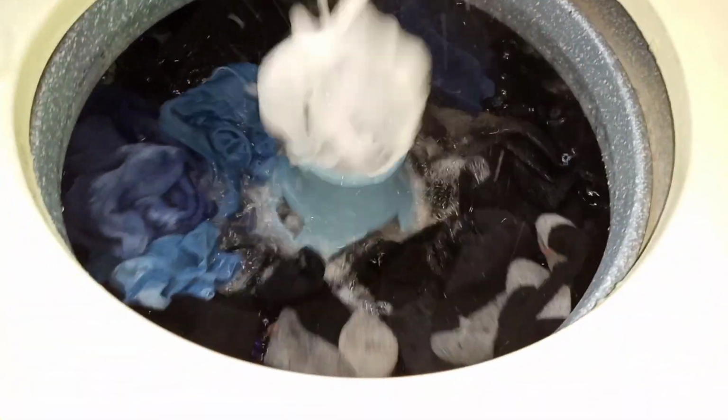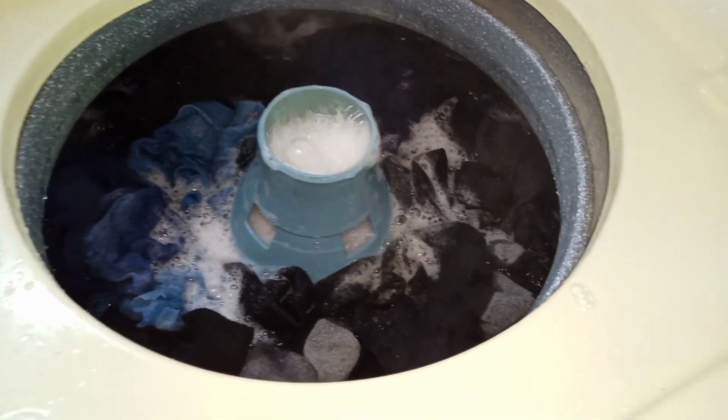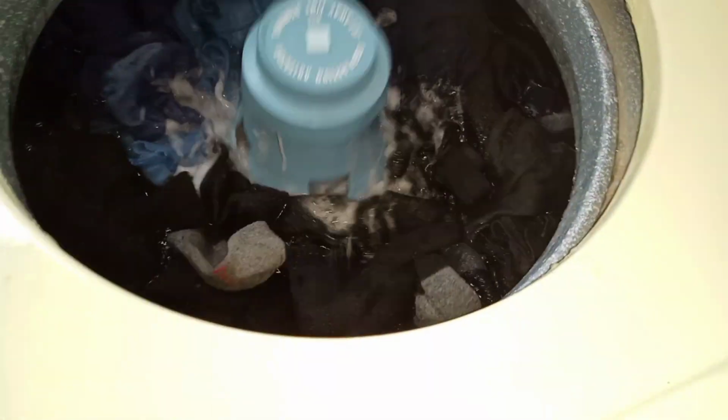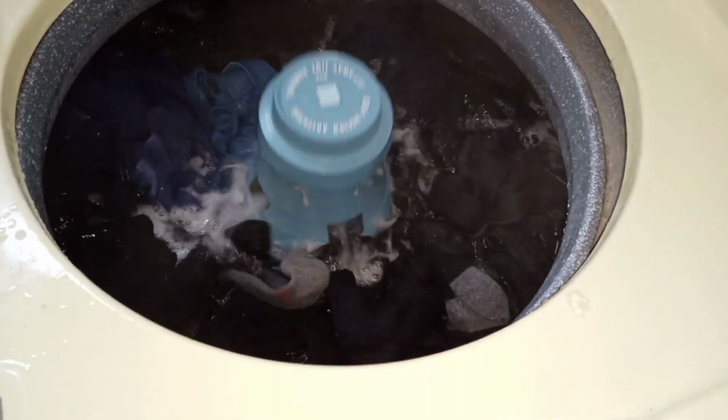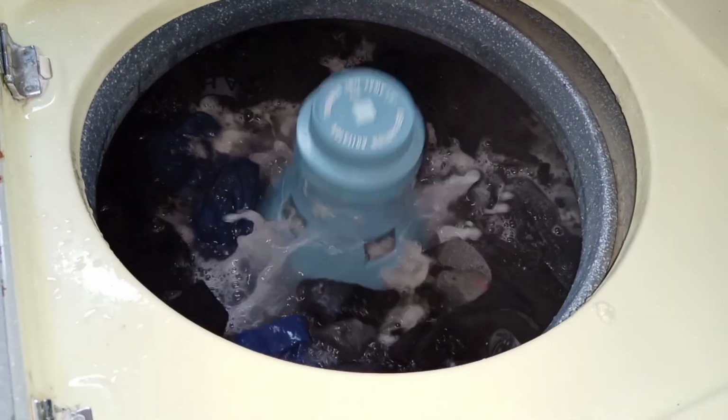Whee! Let me see if I can get this on. There we go. That's better. Now it'll take it a bit to get the clothes going. But once it does, it's non-stop going.